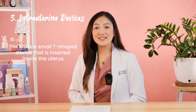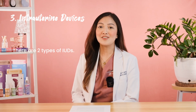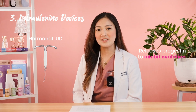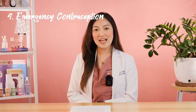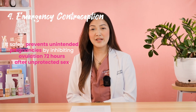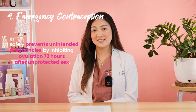The third are intrauterine devices. The IUD is a small T-shaped device that is inserted inside the uterus. There are 2 types of IUDs. The first is a hormonal IUD that releases progestin to inhibit ovulation, and the second is a copper IUD, which acts locally to induce inflammation in the uterus so that the sperm will not reach the egg. The last type is emergency contraception. It safely prevents unintended pregnancies by inhibiting ovulation 72 hours after unprotected sex.